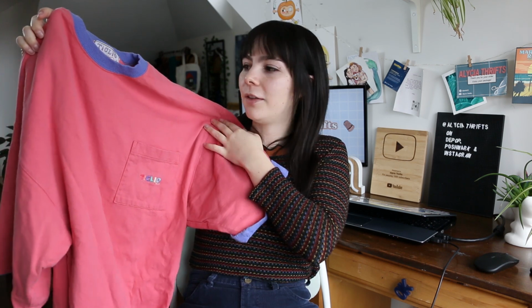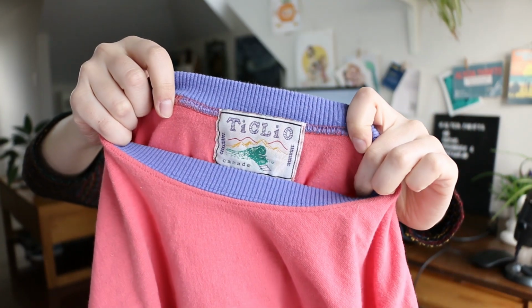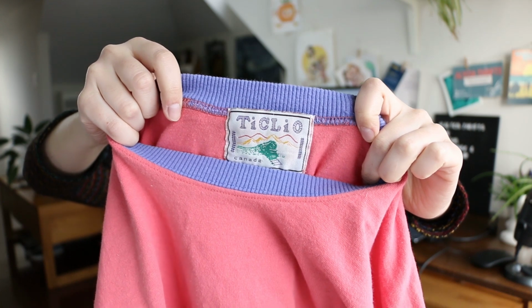I just thought this shirt was so cool, so retro, the colors, everything, and really high quality. This is a very thick t-shirt. It is by the brand Ticlio Canada, which I've actually never found before, but I absolutely love the tag.